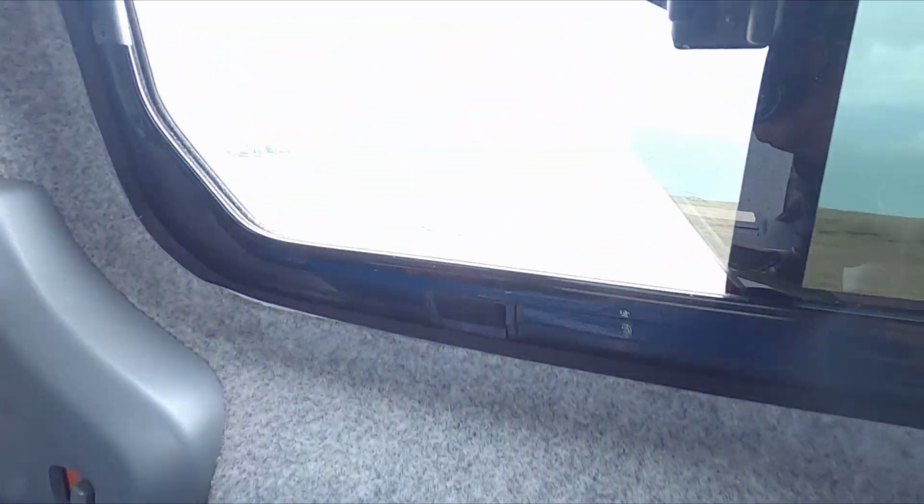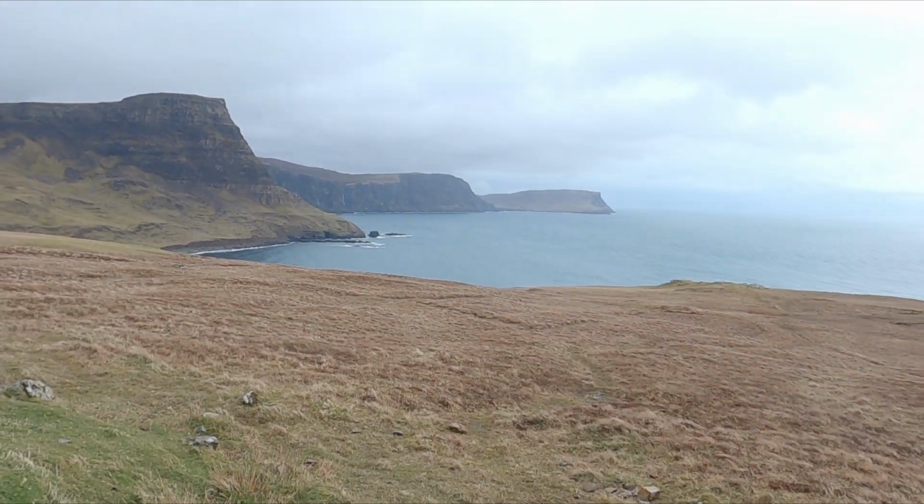This walk we've come to Neist Point, which is on the west coast of Skye. We're parked up, we're having a cup of tea before we head off on the walk, and there's a fantastic view out the kitchen window. We'll do the walk, the weather's not too bad, but it'll be an interesting walk right to the headland and the lighthouse. So we'll have the brew and then we'll set off.